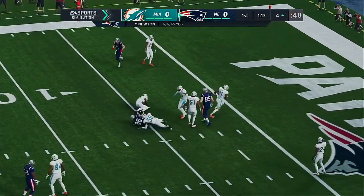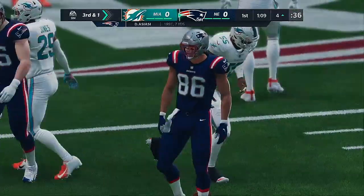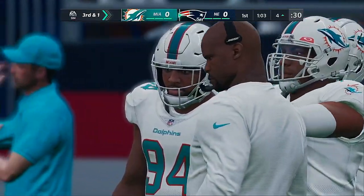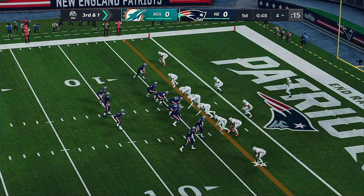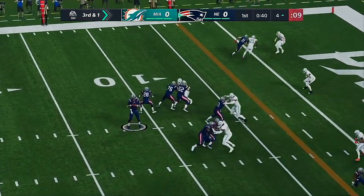This will be caught at about the 5. And the stop will come inside the 5 at the 4. The reception good for 7. It's 3rd down. When you execute a drag or a crossing route really well and give them a chance to let it develop a little bit, you can gain some significant yardage hitting your tight end on that one. This will be play number 9 coming up on this relatively long opening drive as they look to convert on 3rd down.